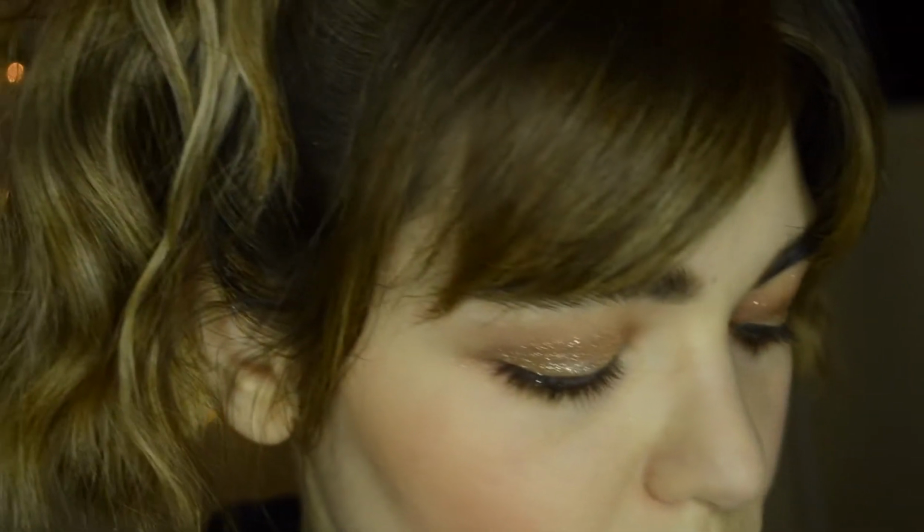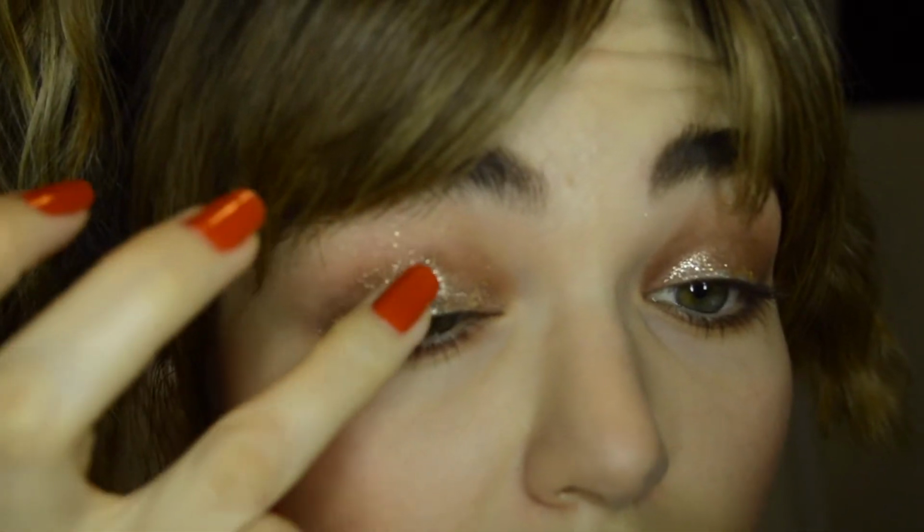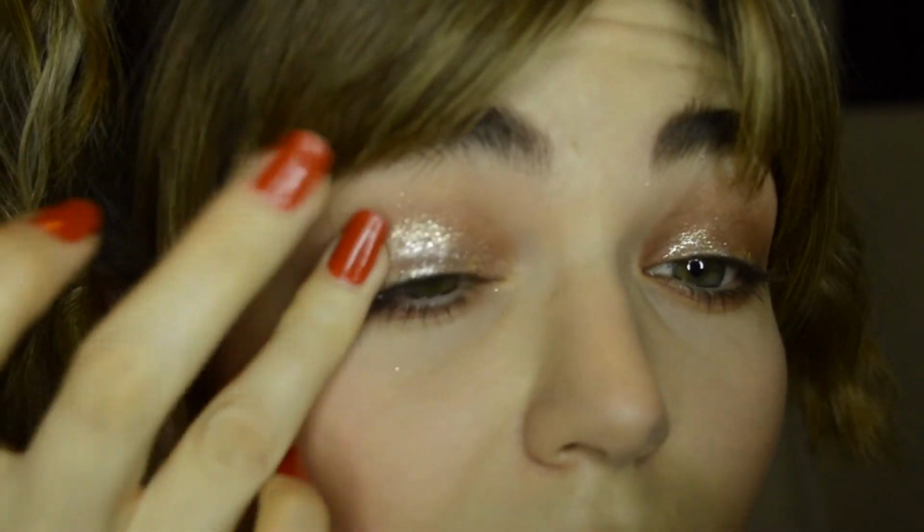Okay guys, I've been playing with it for a few minutes and I think this is as good as it's gonna get. I just don't think it's very spreadable, but I'm gonna go in with this silvery white one and see if maybe we can save it a little bit. The silverish white one seems not as gooey and has more pigmentation than the gold one, at least on my finger. So let's just see.